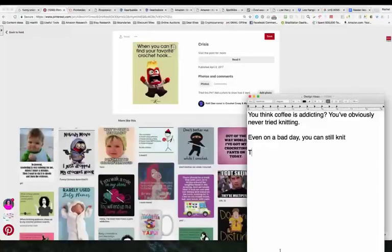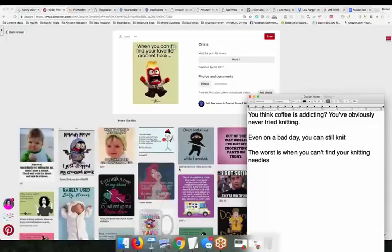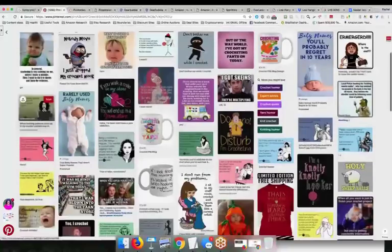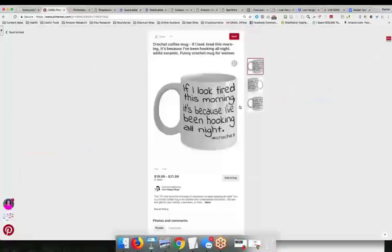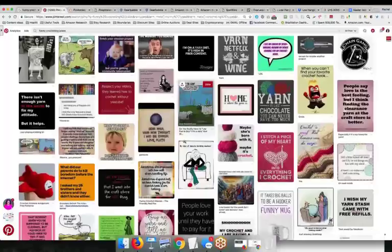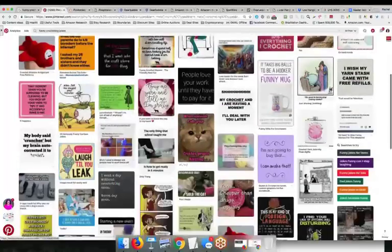Let's see here. If I look tired in the morning, I mean, even though I get this is like a sexual innuendo joke, you could also do, if I look tired in the morning, it's because I've been scrapbooking all night. I've been knitting all night. It still makes sense. Okay. And the same thing with Pinterest as with Google Images, we could do funny crocheting jokes, funny crocheting memes, funny crocheting shirts, and we'll get tons of ideas. So many different ways here to get ideas.